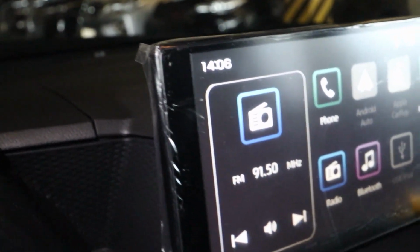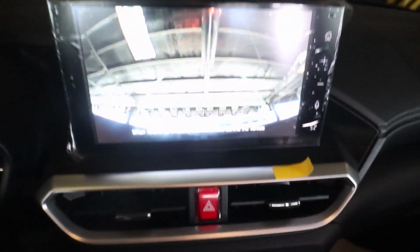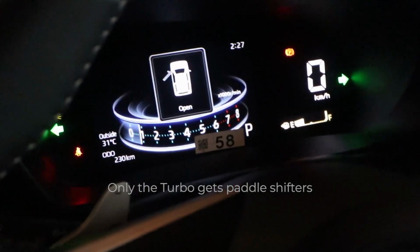This gets Android Auto, Apple CarPlay. It also gets a reverse camera. But as you can see, there are no active guidelines. Like the G, the Turbo also gets a fully digital cluster.